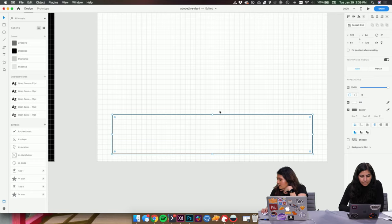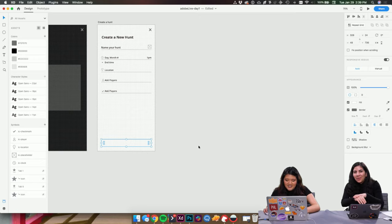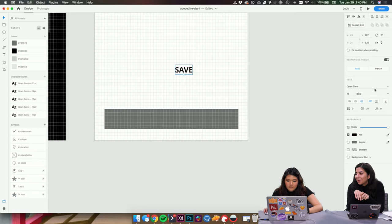I'm wondering what is the best way to do this. I think after they create a new hunt, it's going to generate the QR code. When you made your QR code, did you draw your own? No, I found an icon. I went to flaticon.com, I think that's what it's called. They have a bunch of icons, and a free template one, so I used that. But I think you can Google QR codes, or if anyone has any other ways to get QR codes, let us know.